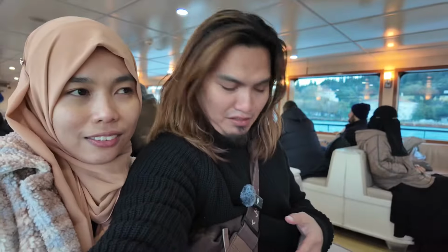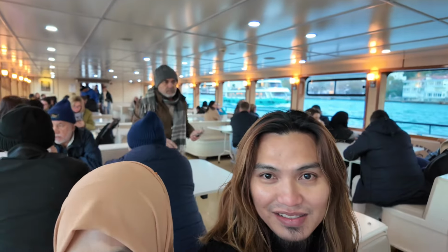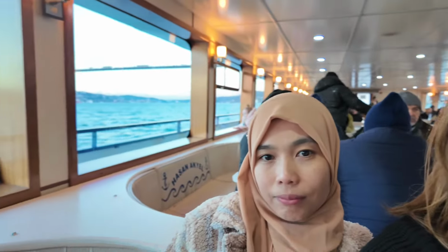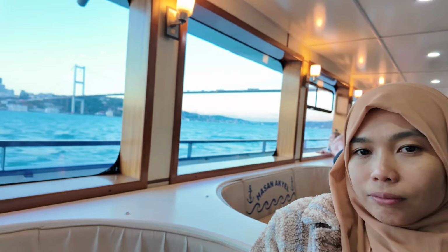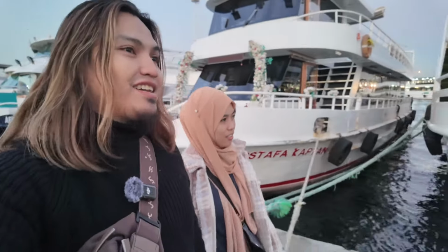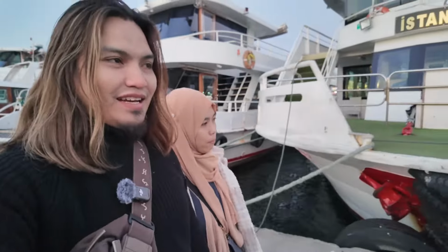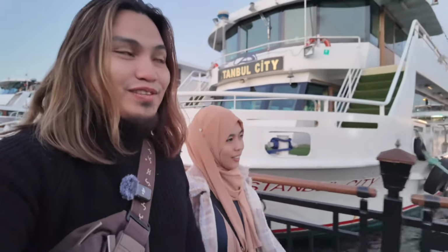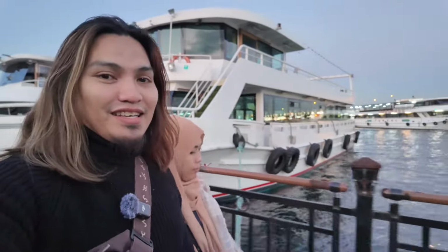Malabig na dun sa taas. So, pumunta kami dito sa loob ng boat para magpainit at cozy siya. Look at this. Okay naman yung view from here. And the view is okay yung view from inside. Yeah. Doon nagtatapos ang aming Bosphorus boat ride. Review mo nga. Maalon. But ang ganda ng view. Sunset view, tapos ang ganda ng city ng Istanbul.